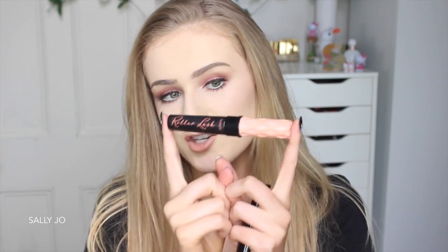I'm pretty sure I have some spares. Next I have the Benefit Roller Lash. This is such a nice mascara. I will repurchase this when I need a new mascara, but I've got about 30 there, no joke.